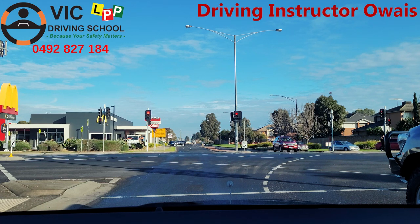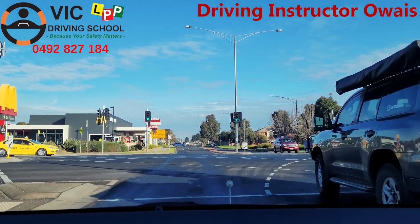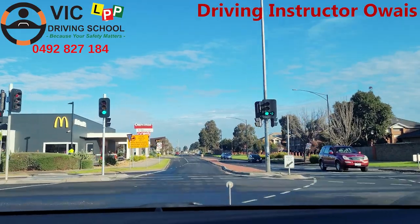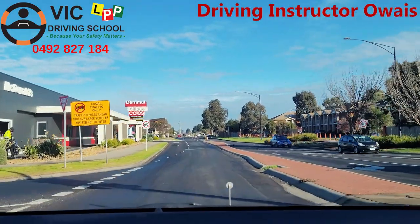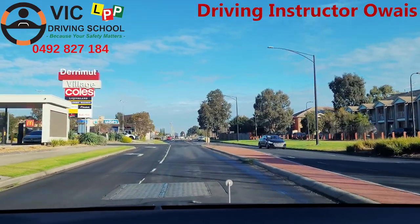Any question you have, you can ask during the lesson, the normal lesson. Go straight. So we will use the right side of the road, right lane, because this is going straight, the left is turning left towards the mall. Yes.